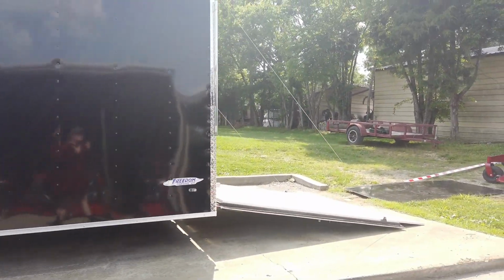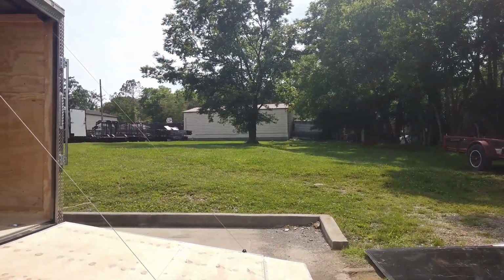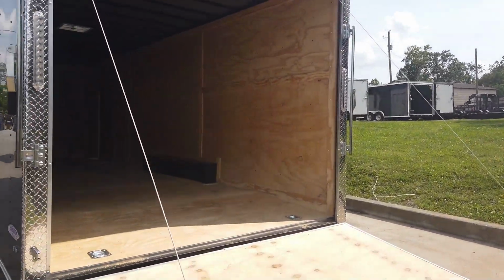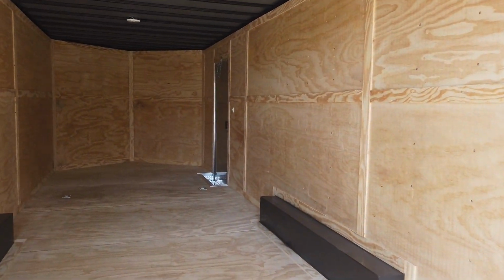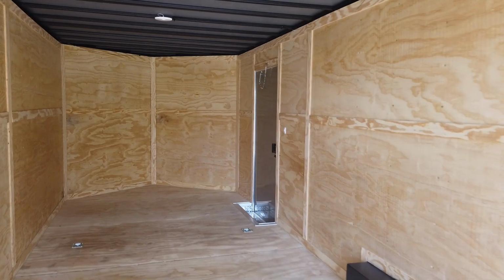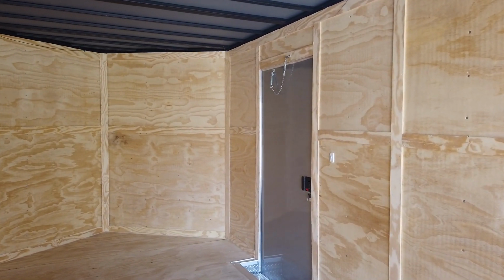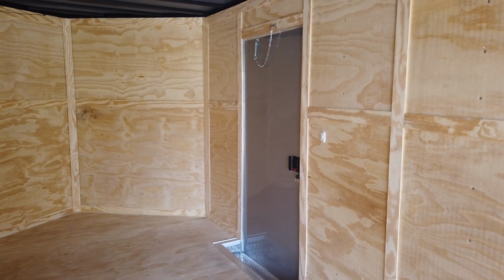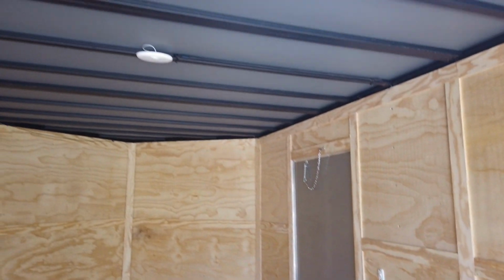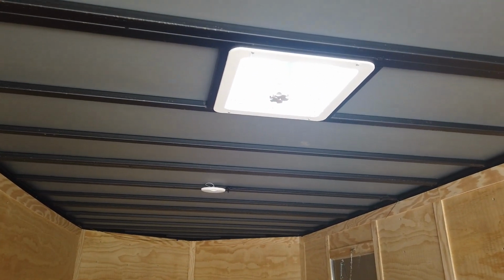Coming along to the rear of your trailer, there is a spring-assisted loading ramp. This trailer does come with 4 tie-down points. There is also a passenger side entry door with a step. We have a light switch for your 12-volt dome light as well as your vent.